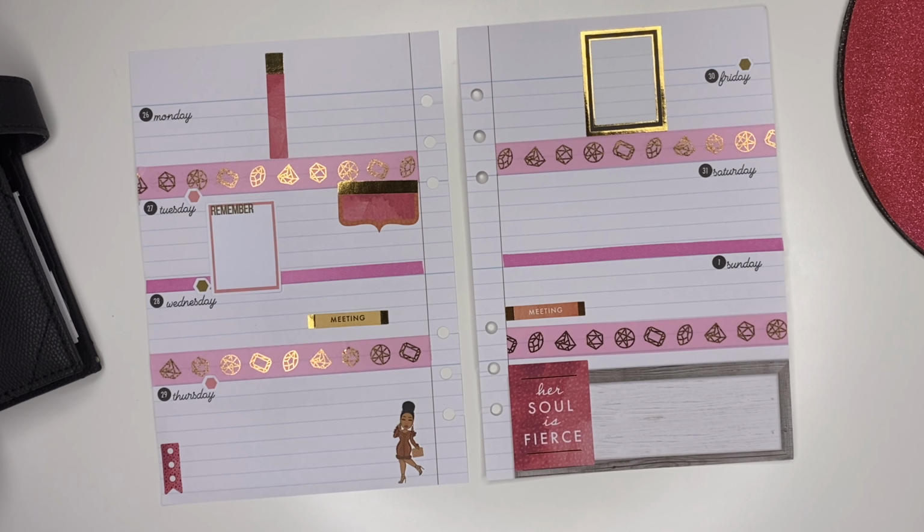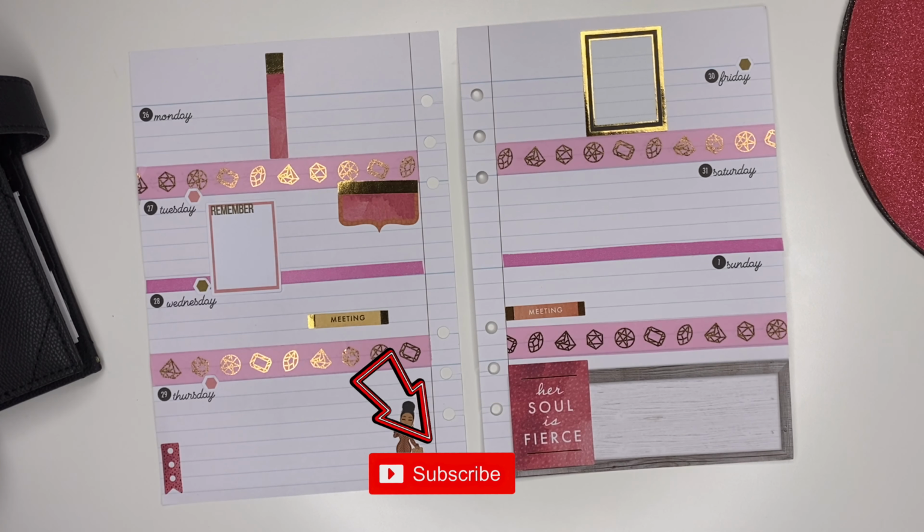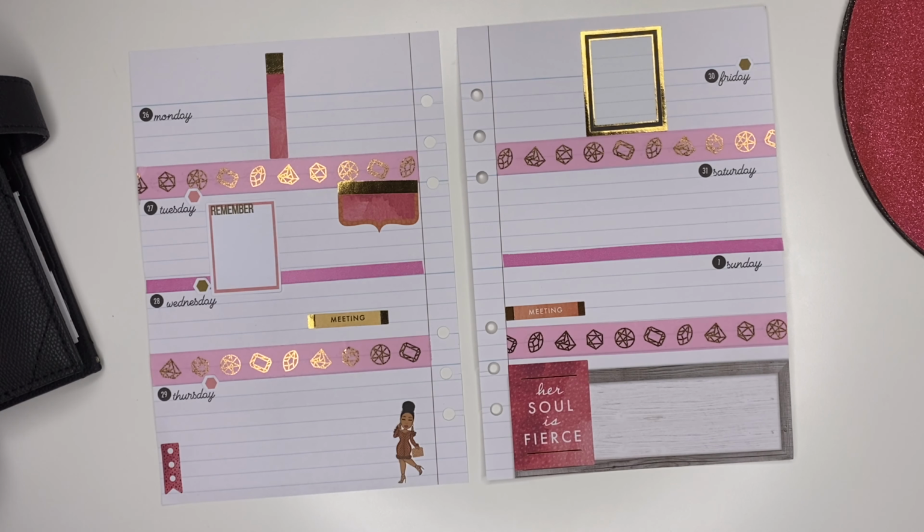All right, you guys. So here is my spread for this week. I love how the colors came out together. I started off with a lighter pink for the washi, but when I was looking at the stickers that I wanted to use, it's more of a darker pink, almost a reddish, like maroon color. So I kind of like the way the colors contrast, and I ended up using more stickers from that same spread of stickers, or a theme set together.